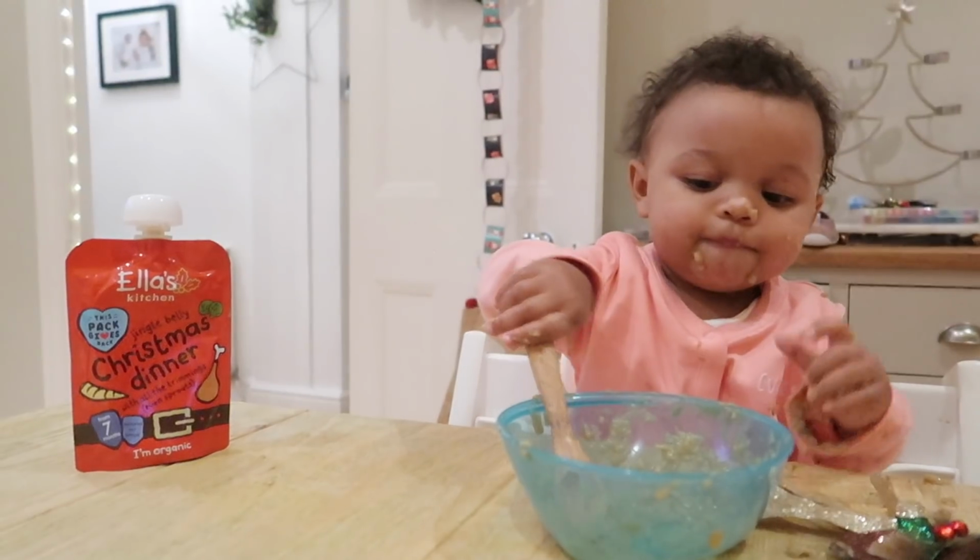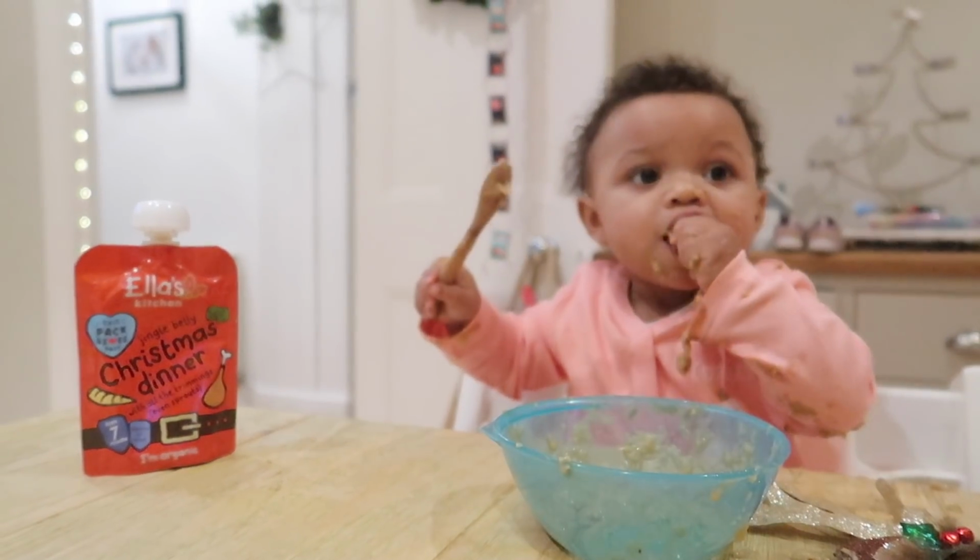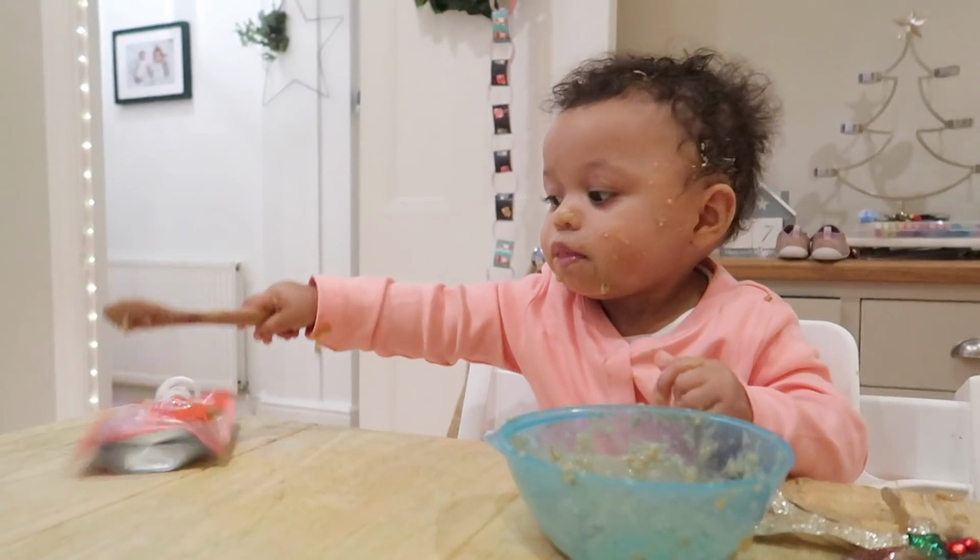I'm really excited to give Everly her Jingle Belly Christmas dinner this year. I'm sure she'll still want everything else that's on the table, because that is Everly. She wants everything in a minute, but a Christmas feast, what more could you want? So if your little one is weaning, I think this is the perfect thing for them to have at the Christmas dinner table, and perfect if you're going out for dinner. And you can pick it up at Tesco's, Asda, Boots, Ocado and the Ella's Kitchen online store.